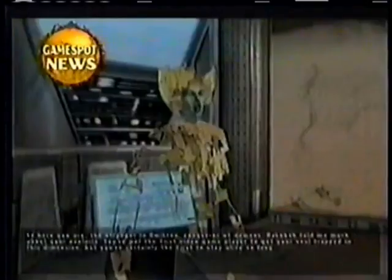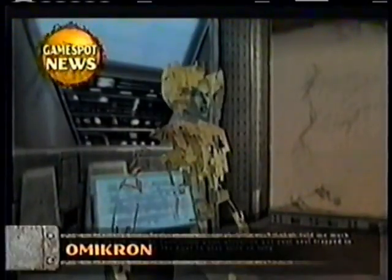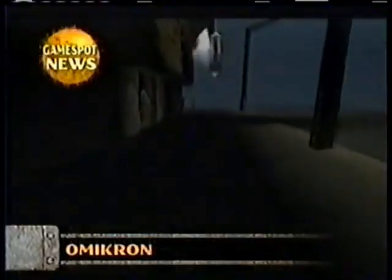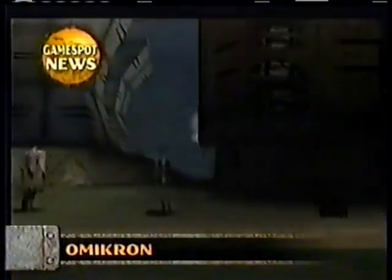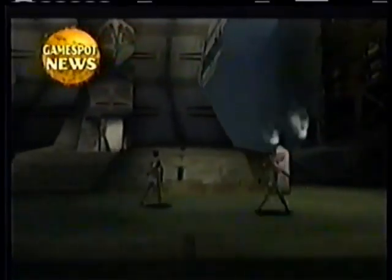In other game news, Eidos has officially canceled the release of Omicron for the PlayStation. The game features the talented music icon David Bowie. You're not the first video game player to get your soul trapped in this dimension. Developers at Eidos found the current PlayStation hardware insufficient in handling the substantial amount of art and detail within the game. However, Eidos says the PC version is on track for a November release.